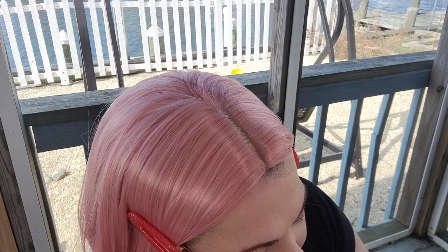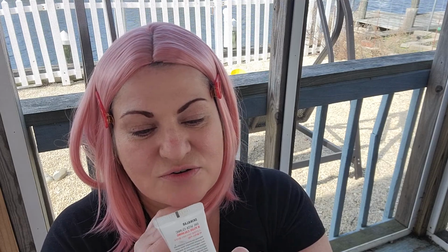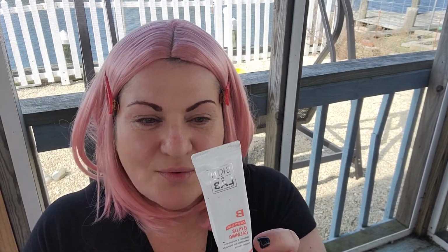Okay, so here we go. I have already prepped my face. I used It's Skin and Lab, Dr. Vita Clinic. It's B plus calming. It is dedicated to smoothing for healthier skin, and carefully selected vitamins are, I guess, infused in this. I would suggest using this at night. It feels a little heavy, but my skin's going through something right now.